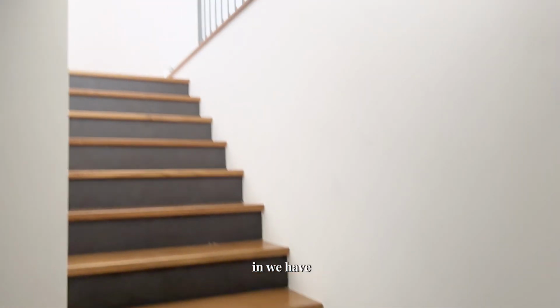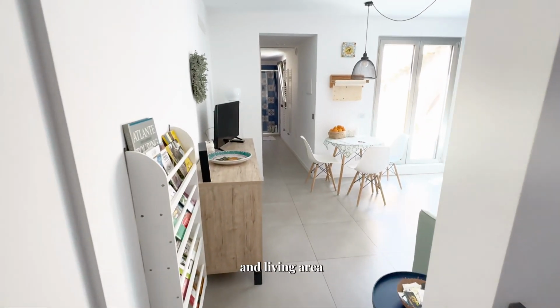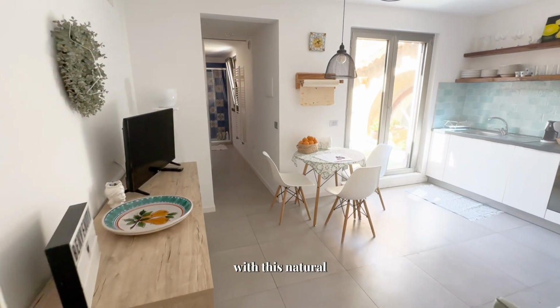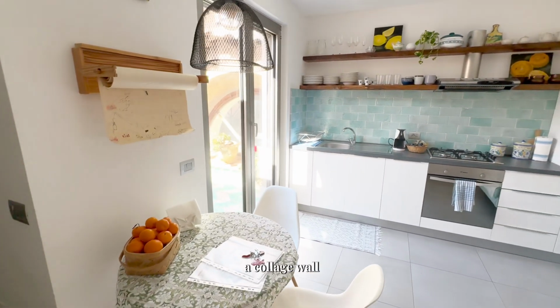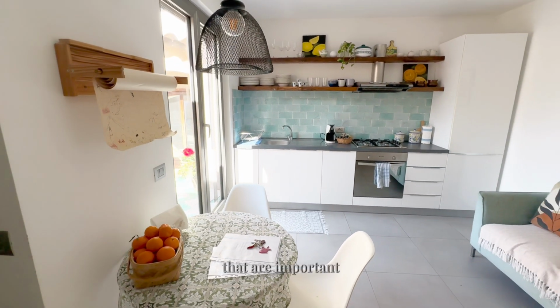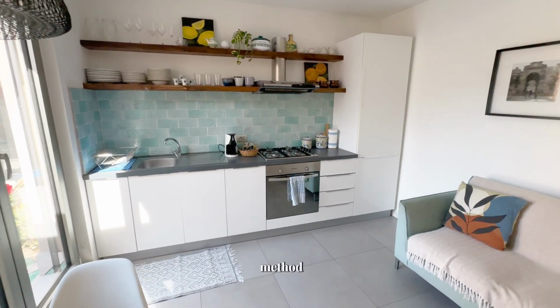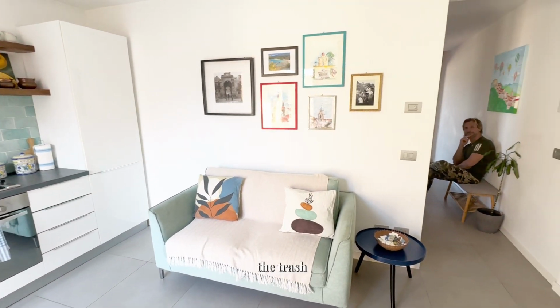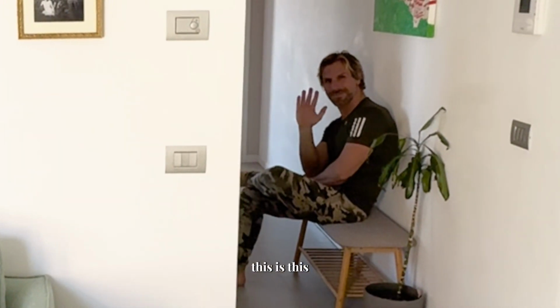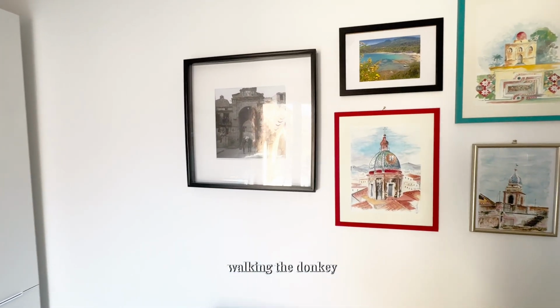As we walk in, we have a combined living space with the kitchen and living area with this natural light that comes from the terrace. I recently made a collage wall of paintings and photos that are important to us. In our town, we have a unique waste disposal method. Donkeys will come through the narrow streets with an attendant and pick up the trash. So this is this photo of the donkey with 2 people walking the donkey.